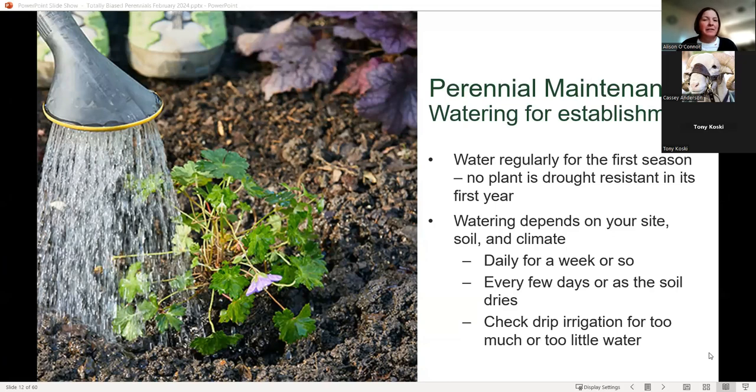So newly planted plants will need more water than established perennials. And if you're growing water-wise plants or native plants, they're going to need very little, if any, water once they're established.